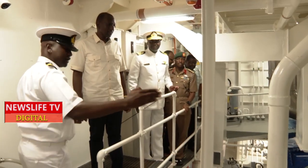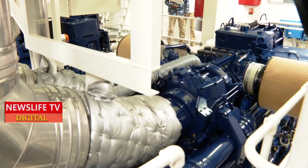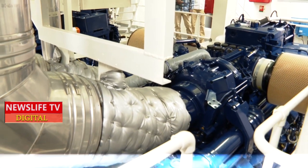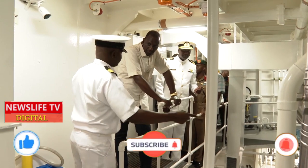For propulsion, sir, we have 2 main engines. The blue ones are the main engines. They can shift. We use 1 generator and the generator. When we have conditions that require more voltage, we use the power generator.